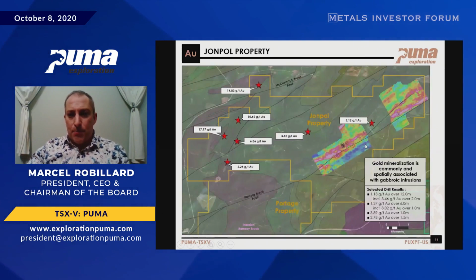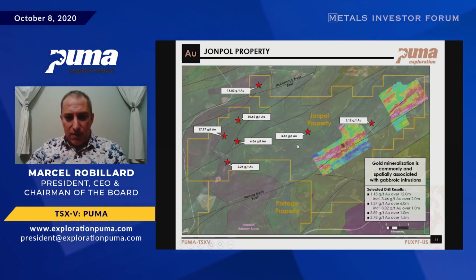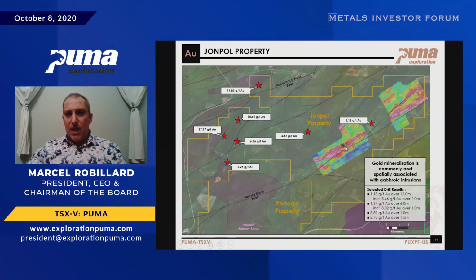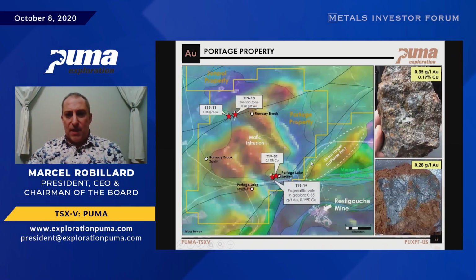If I jump pretty fast to the John Paul, just to highlight a little bit, something like 5 grams, 3 grams are related to mafic intrusive. A few drillings were done in the past, but really concentrated once again in that area. And the main other showings and occurrences have never really been worked by us. So we have really concentrated on William Brook so far, but that gives more upside potential.